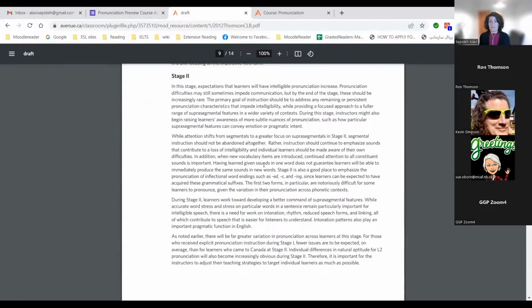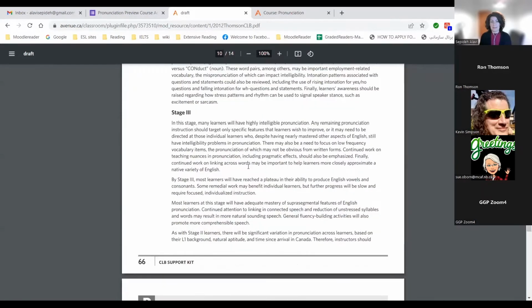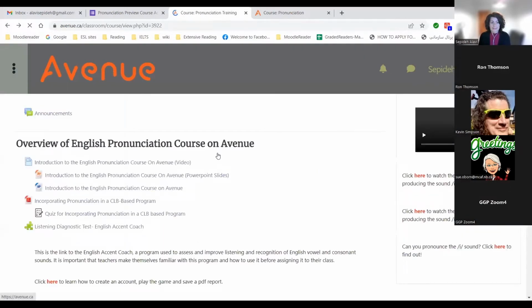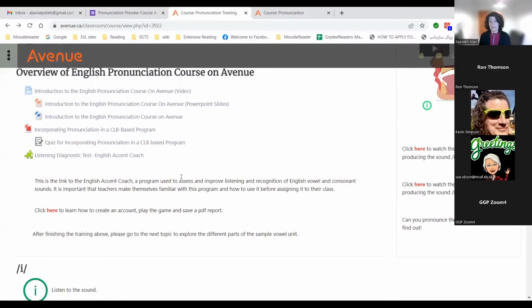So if you find that the material in the course is not enough for your learners, you're always free to create new ones and add them to your course. And you can always use these suggestions in this article. After reading this article, there is a quiz. Teachers need to pass this quiz with 70% accuracy to move on to their certificate section, which is the topic below, and also get the pronunciation course for their students.